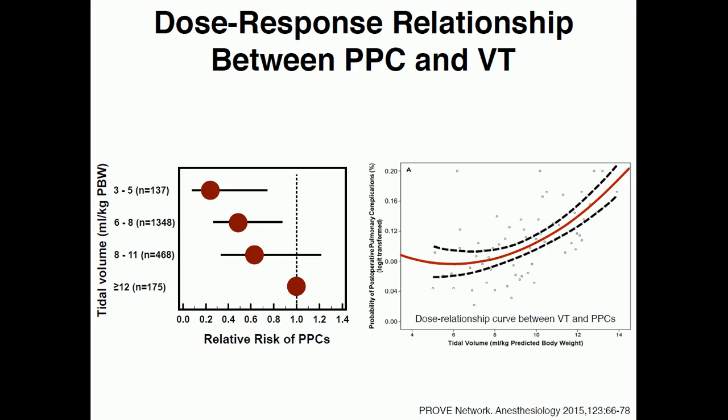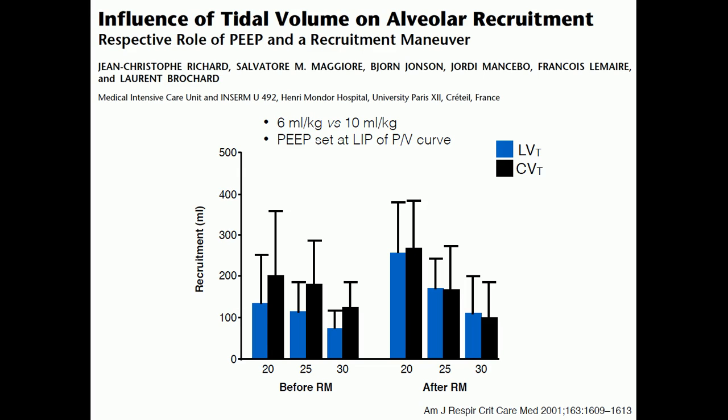If you apply a high tidal volume, at least a tidal volume higher than 8 or 9 or 10, you will observe an increase in postoperative pulmonary complications. But again, be careful, because if you reduce the tidal volume too much, below 6 or below 5 milliliters per kilogram, you can also be in a situation in which the patient cannot be protected from lung derecruitment. And lung derecruitment is also a very known problem with the reduction in tidal volume.